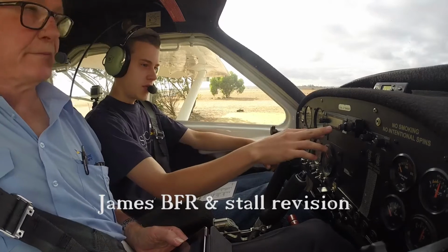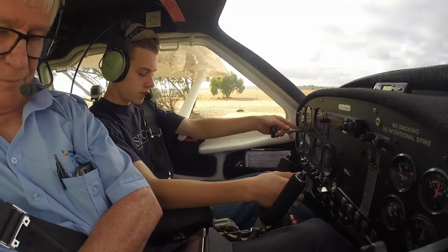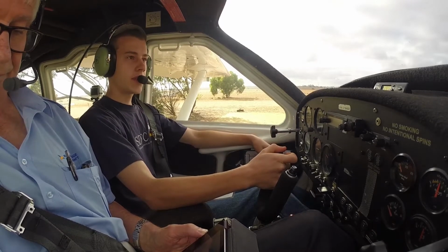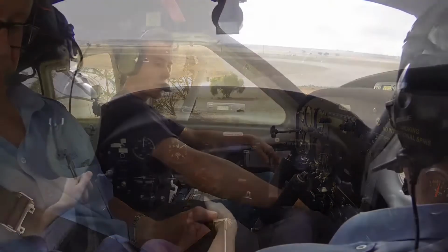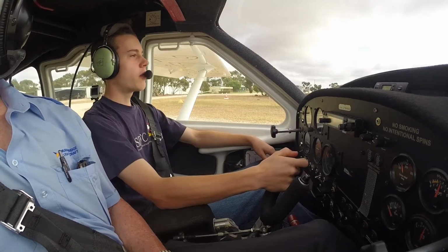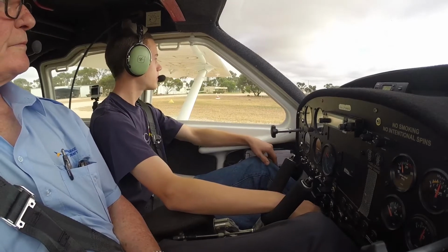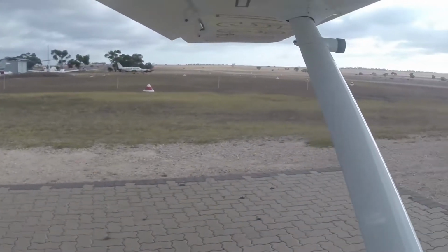Radio frequency 127 decimal. Standby is 126.7. All sounds good to me. Right. Traffic Murray Bridge, Jabiru 7560 is taxiing to Hold Point Bravo. Traffic Murray Bridge. Traffic Murray Bridge, Jabiru 7560 is entering and backtracking runway 19 for a departure to the east. Traffic Murray Bridge. Not coming out that way. I can stand around. Oh, looks good.